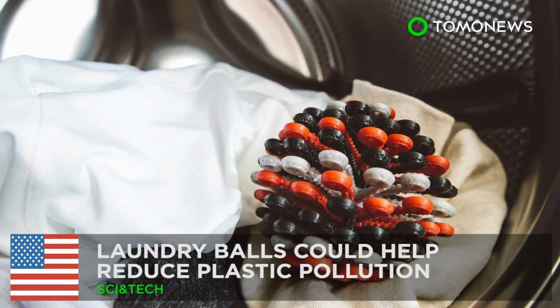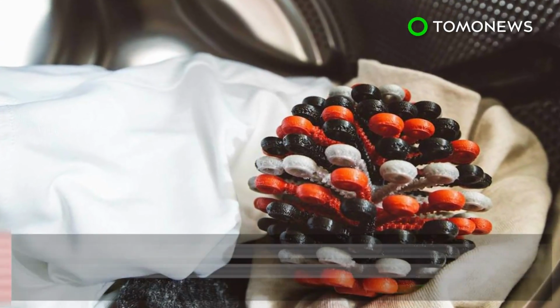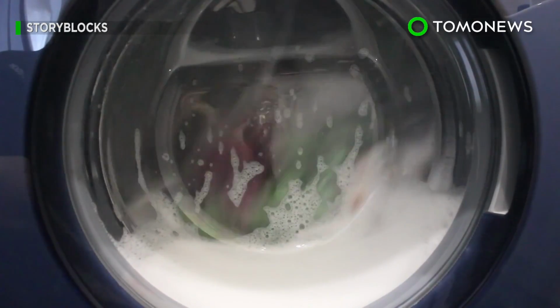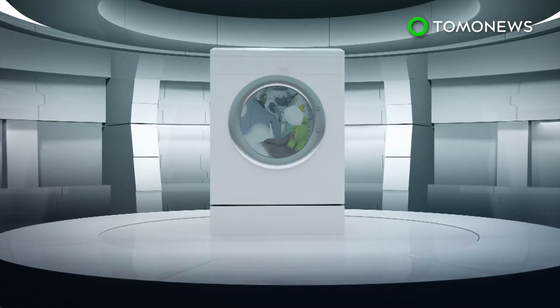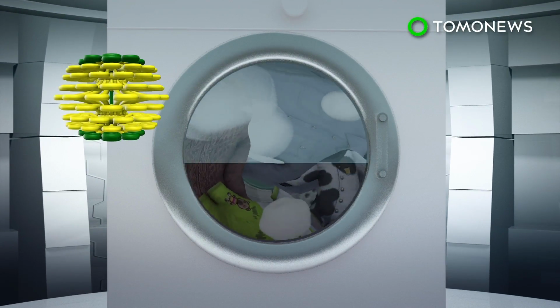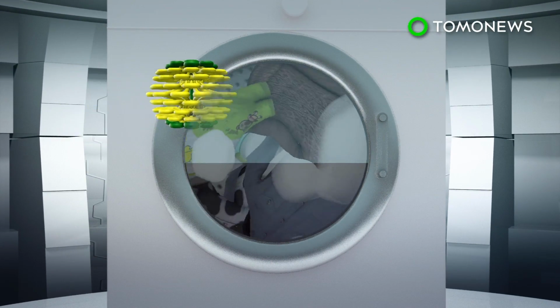Laundry balls could help reduce plastic pollution. Doing the laundry may clean your clothes, but it's also adding to plastic pollution. A laundry ball designed to catch microfibers from clothes could help reduce the plastic pollution entering the ecosystem.